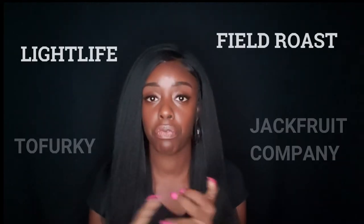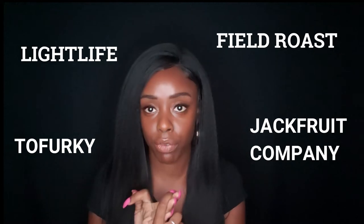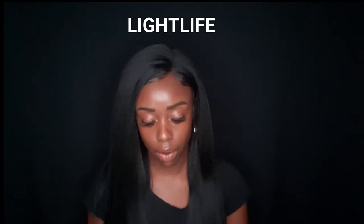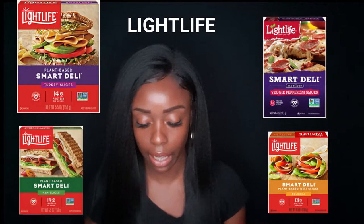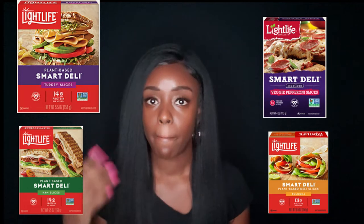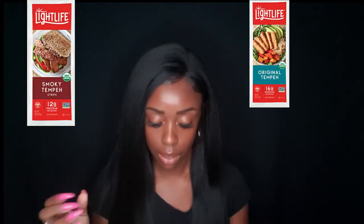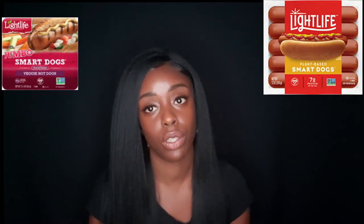Now, as far as the brands that you will find in this section, you have Light Life, Field Roast, and the Jackfruit Company. And then sometimes you'll find butter, Earth Balance butter. So the first brand is Light Life. In that section, you'll find Light Life deli slices, pepperoni. You'll also find the tempeh. You'll definitely find their hot dogs, and I have tried their hot dogs. Those hot dogs are good.